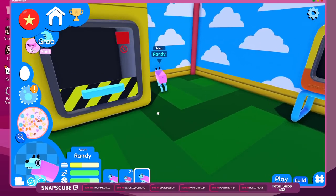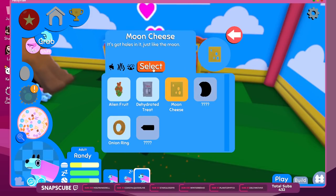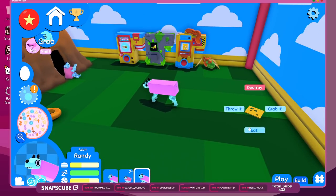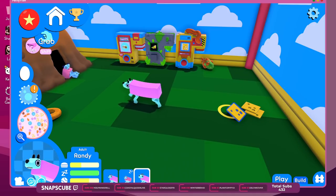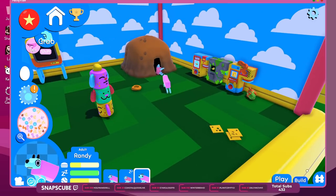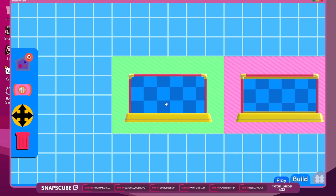Randy, how you doing? You good? Randy, why don't you eat some moon cheese? All right, Randy, come over here and eat this moon cheese. I just remembered we have a whole other room unused. Is there something we can do with... Can we, like... We can't connect the two, it seems.